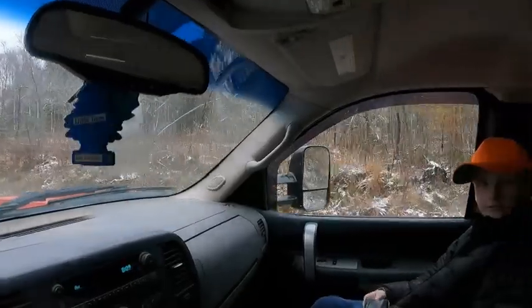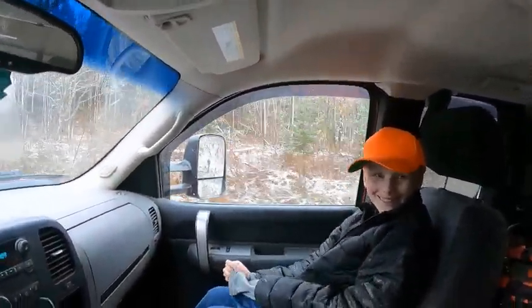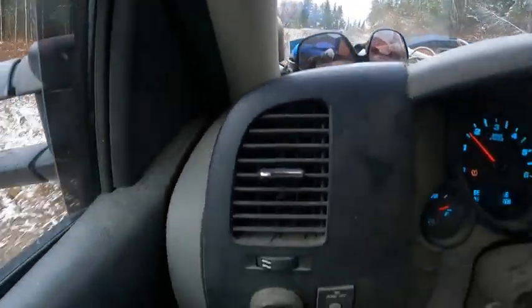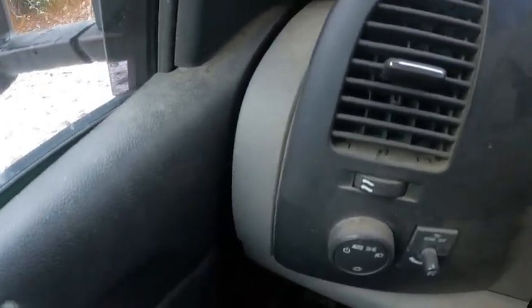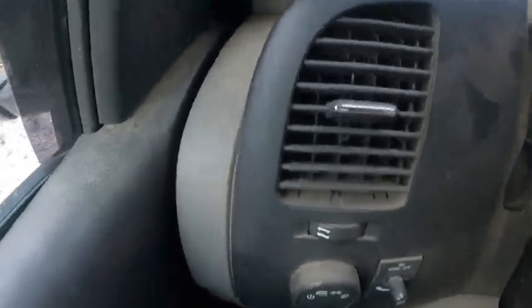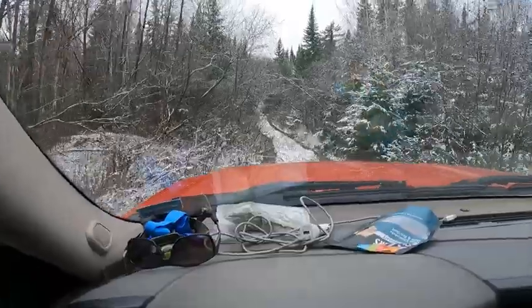What do you think, son? What are we gonna catch? I'm not sure we're gonna catch anything. You're not sure we're gonna catch anything? Yeah, I'm not either. Alright. I'm gonna put this down just in case there's a road name that you guys see. I think there might be a little sign. Alright. So here we go.